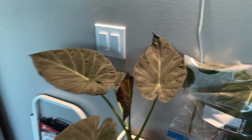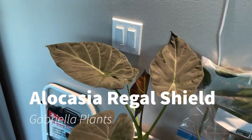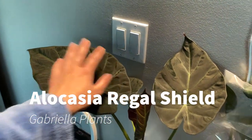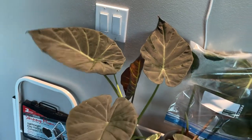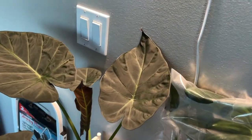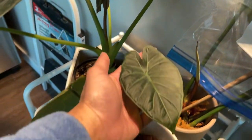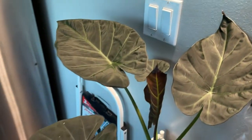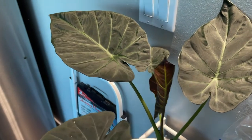So this is my Alocasia Regal Shield, and I mean, this is nuts. Like, these leaves are crazy. I think I got it from Gabriella Plants last summer, and the leaves were all smaller than this size here. And now you can see a year later that they are larger than my hand. There's a new one coming up right here.